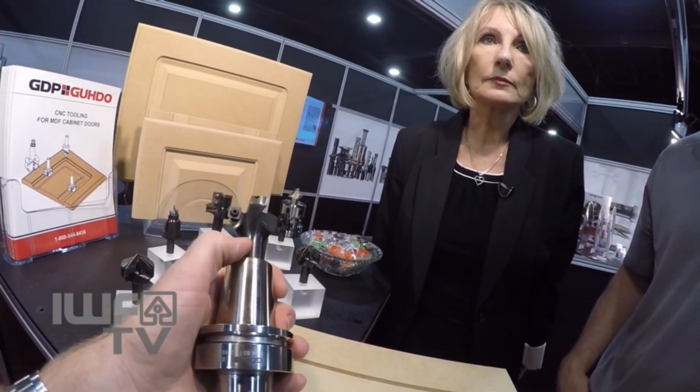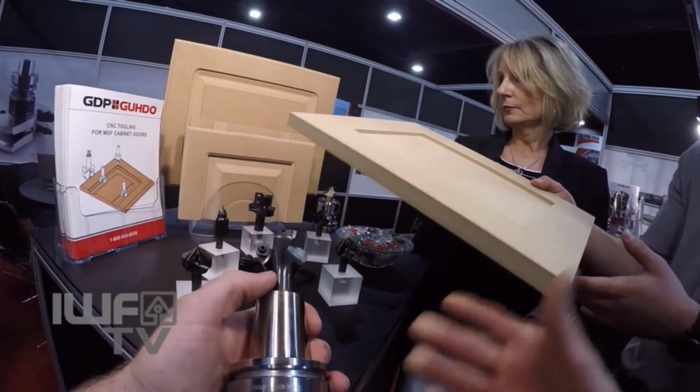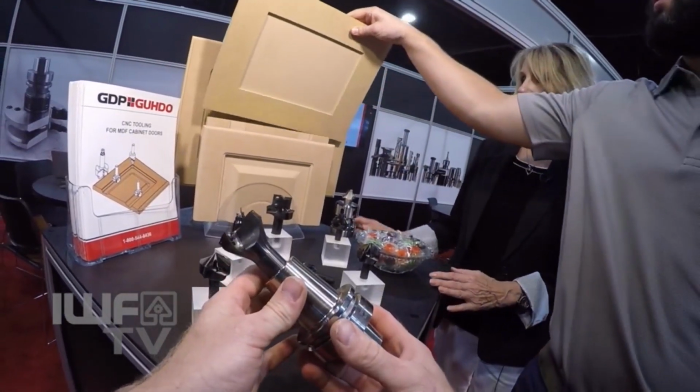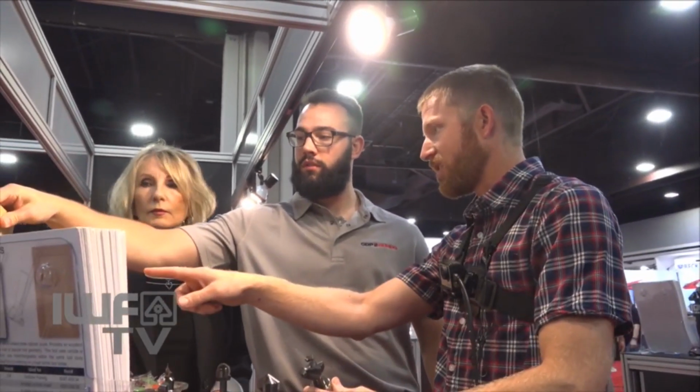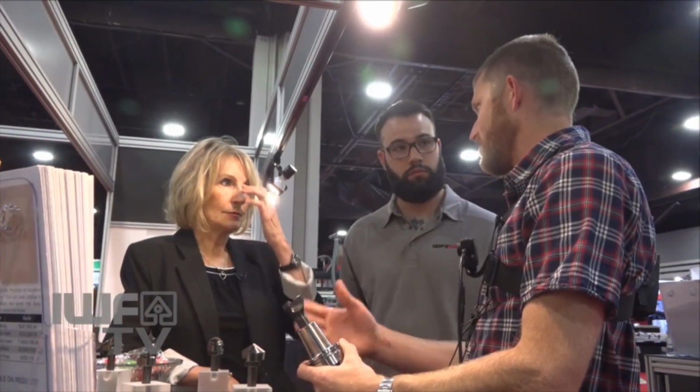So if we're going to look at going into a system like this, it is the hydraulic collet versus heat shrink, versus the standard with the collet nut. Like with the collet nut and the collet, your compounding tolerance is there, obviously.